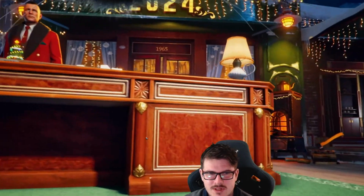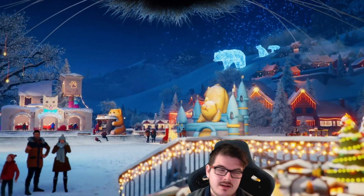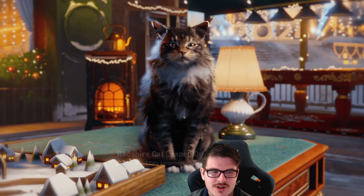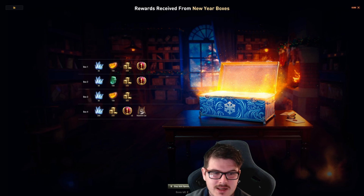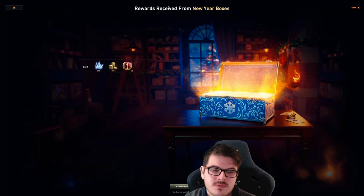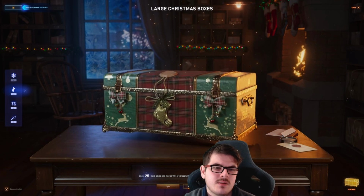Obviously he jumps up onto the counter, and now cosmetically he's going to be there. Okay, wow, I'm so glad I got the red shark cat. So you get 3 cat assignments, and that's basically it. Nothing too spectacular there. And then opening up another one, managing to get some of the decorations as well. So might as well open up the final box of the first lot. And there you go. Nothing so far except for 1 premium tank.